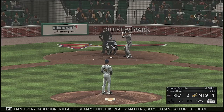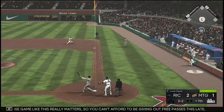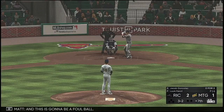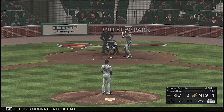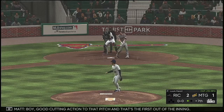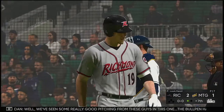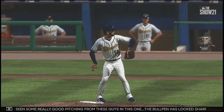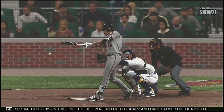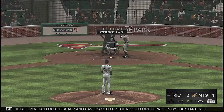Every base runner in a close game like this really matters, so you can't afford to be giving out free passes this late. Pops this one up. Kelly might try to make a play on it, and this is going to be a foul ball. The next 3-2. Boy, good cutting action to that pitch as that's the first out of the inning. Well, we've seen some really good pitching from these guys on this one. The bullpen has looked sharp and have backed up a nice effort turned in by the starter. These days, pitching has become a full staff effort, and I've been impressed with the job these guys have done so far.